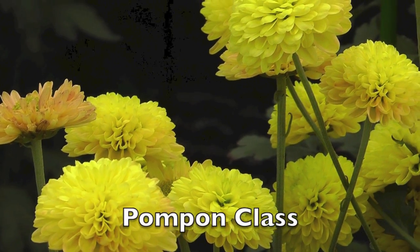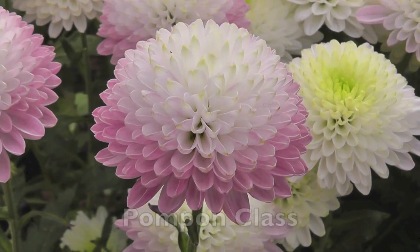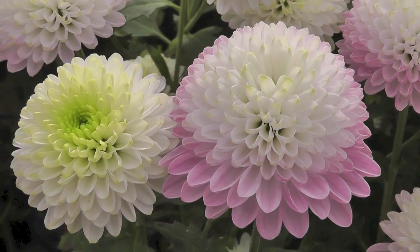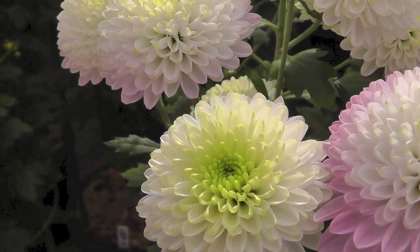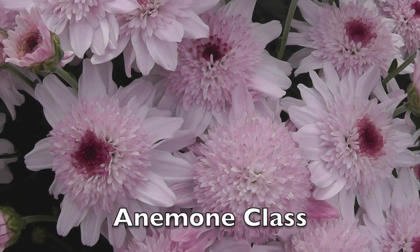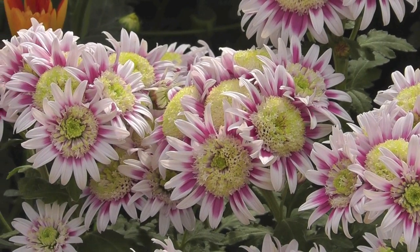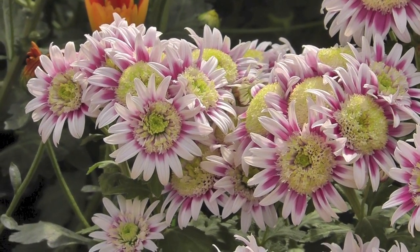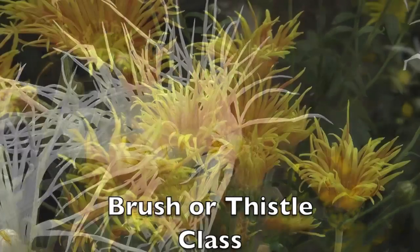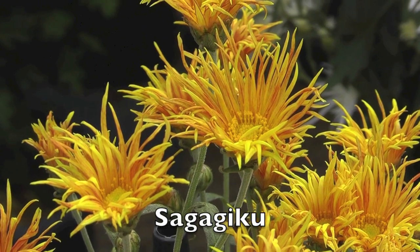The Pompon Class are also quite popular in Japan. Another interesting flower type is the Anemone class, since these resemble the flowers of members of the genus Anemone. A truly odd group are the brush or thistle class. These were first developed hundreds of years ago in the Saga area of Kyoto, and so are known as Sagagiku in Japan.